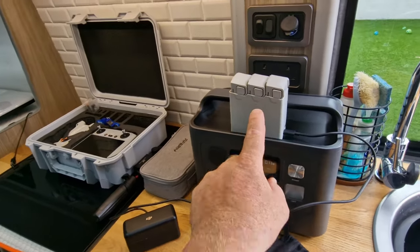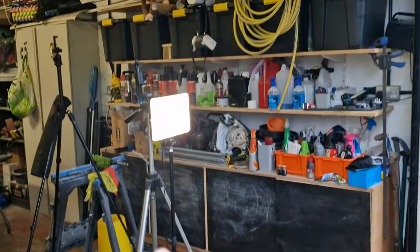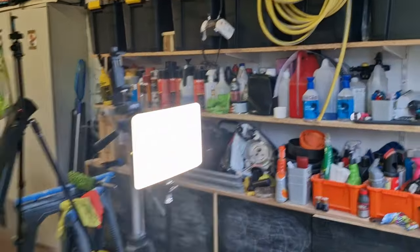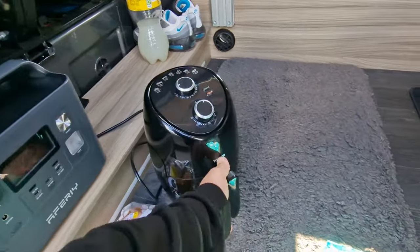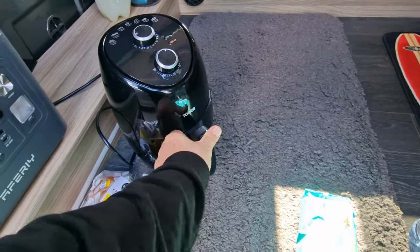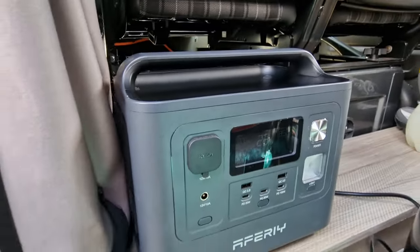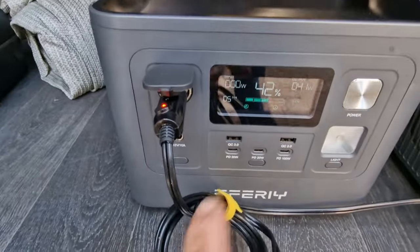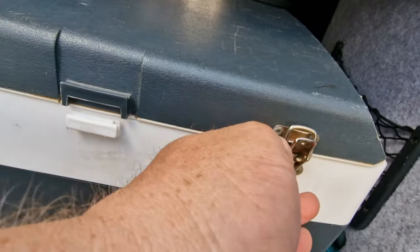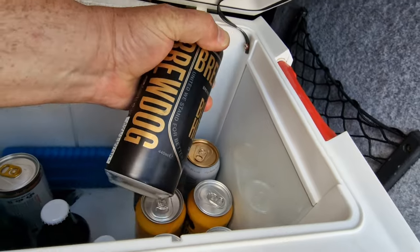Comes in handy for charging drone batteries, audio equipment and cameras. It even comes in handy powering the lights for when we're making videos. Quick and convenient way to make bacon. Even when it's down to 23%. You can even power your beer fridge. Look at that, 5 hours and it's on 42%. And they are lovely and cold.